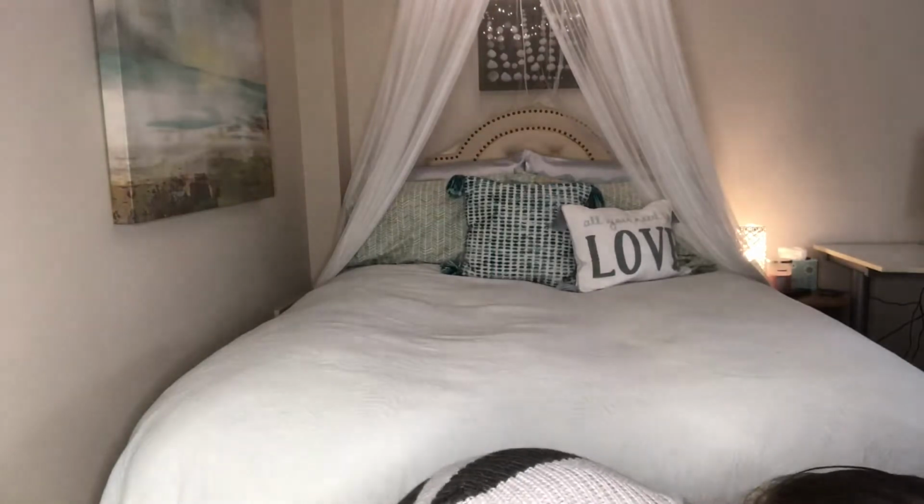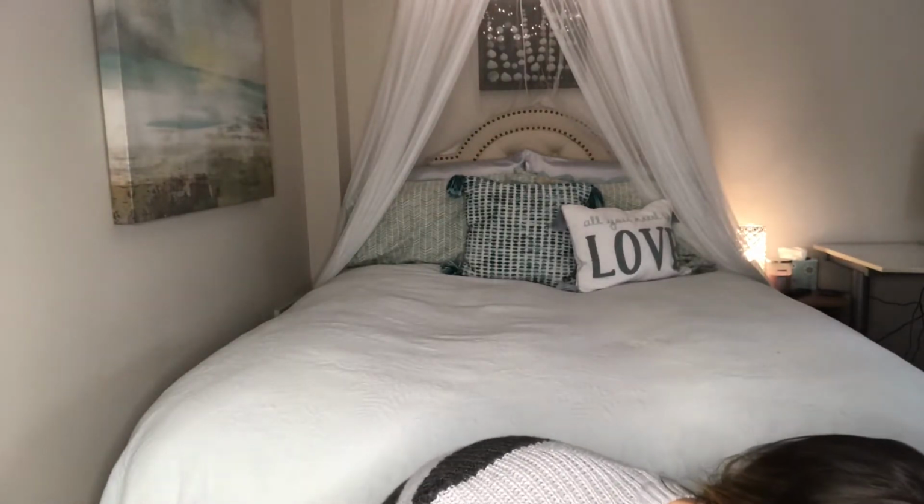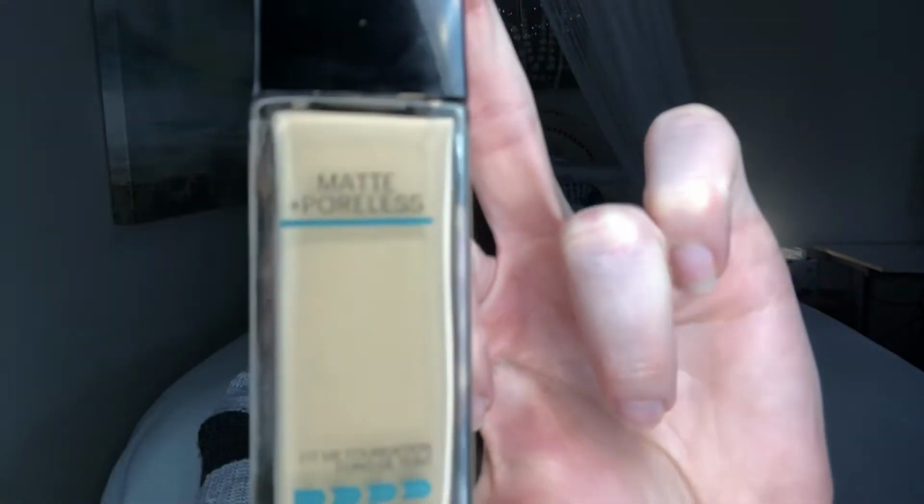Okay, so we talked about this little guy last week for my Shop My Stash. Let me just bring this up so you guys can see it. The Matte and Poreless by the Fit Me line, Maybelline. This is kind of pimp, I'm not gonna lie. It's been like my OG this week. It's been great. I've used it every day. I really got a chance to test this and I love it. I would totally buy this again.